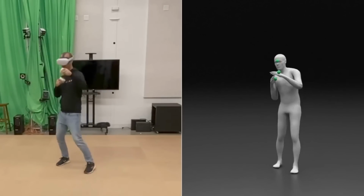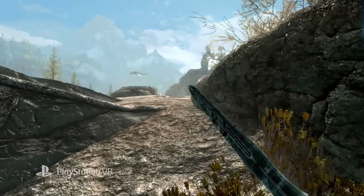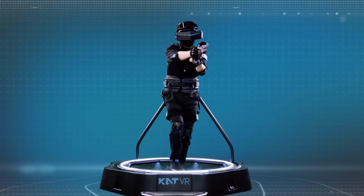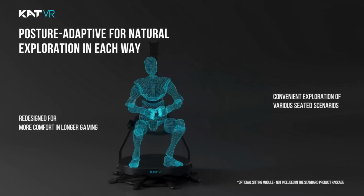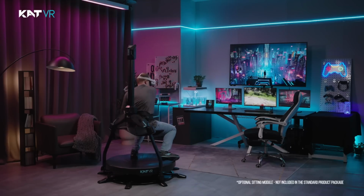this addition really is. Now clearly, this is mostly meant for those who love some AAA big games. Think about Skyrim, Boneworks, or even No Man's Sky. Now they also have many other options of VR treadmills, with some much more expensive, but also with crazier features, like haptic feedback or an upgraded version with a seat, so that you can also experience things like horse riding or sitting inside a car.